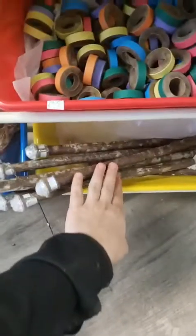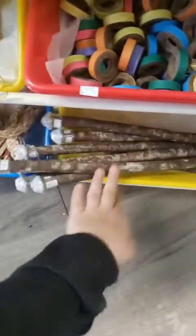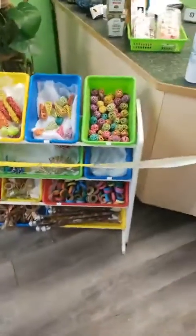Okay, so that was cool. We touched base on some of the new perches. Remember, we have some of these. These are so pretty, very easy to clean. We've had a lot of positive feedback on these too. We've actually sold a bunch of them since posting the last video, which is very awesome.